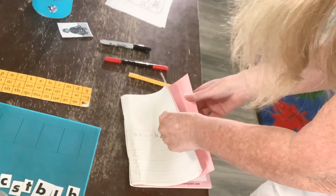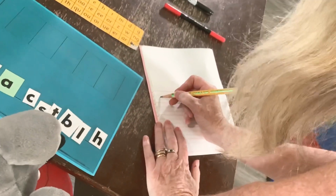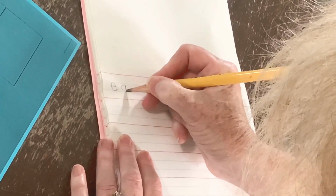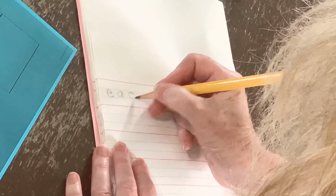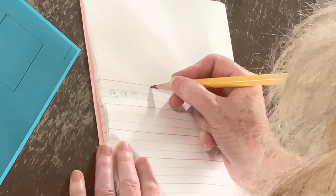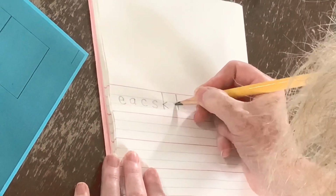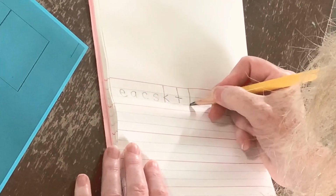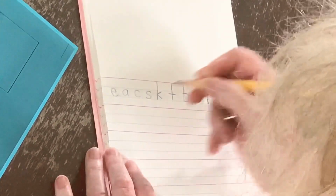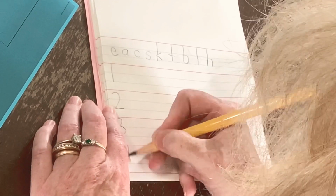So next we're going to do our printing in our book. See, we're way more than halfway through our book now. So here we go. The little letters go in between the two blue lines, don't they? E, A, C, S. Now we'll do the tall letters. So K, you always start at the top and go down, in and out. T, down and up. B, L, and H. And then 1, 2, 3, 4.